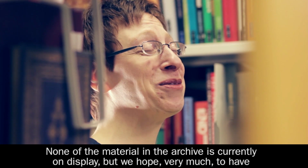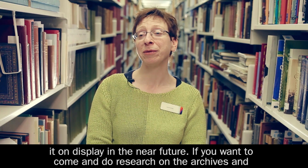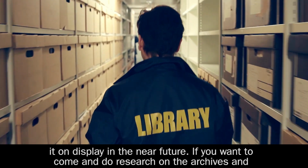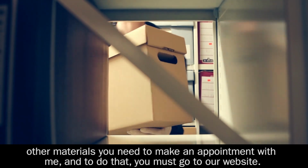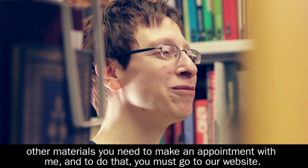None of the material in the archive is currently on display, but we hope very much to have it on display in the near future. If you want to come and do research on the archives and the other materials, you need to make an appointment with me, and to do that you must go to our website.